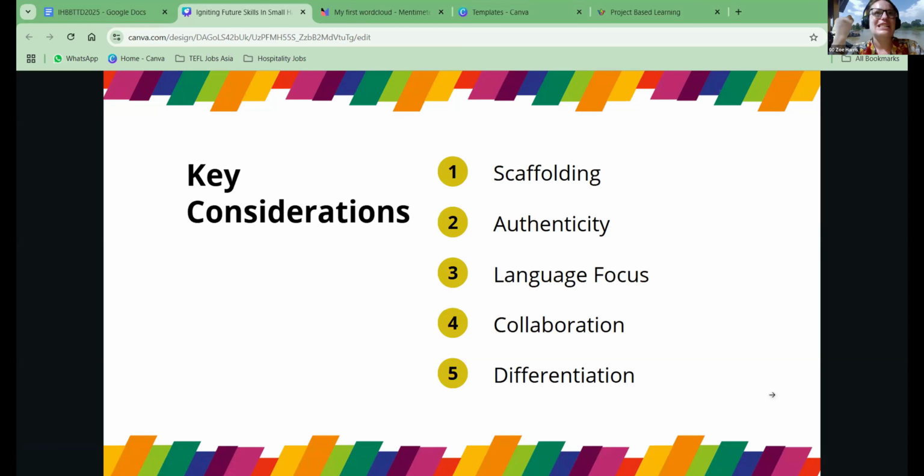Authenticity. So going back to what Mary was saying in her presentation, making it real world and something that they can relate to, something that they find enjoyable. What is the language focus of the project? And sometimes, but not always, it may involve collaboration. Some projects may be solo work. In other situations, it might be more group work, depending on the objective of the project.